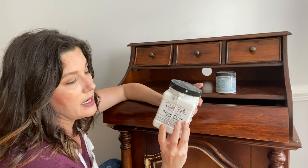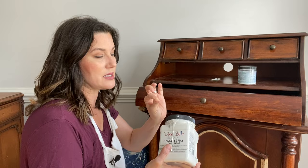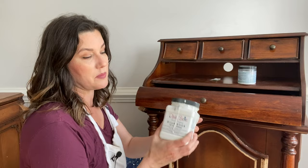So slick stick only comes in one color, which is white. I mean, you can tint it a tiny bit if necessary. I'm talking like a tablespoon of caviar if you needed to darken it a touch. But I like to keep it in its original formula so it does the best job possible for me. Slick stick can be applied with a roller. You can apply it with a brush. You can apply it with a throwaway brush.